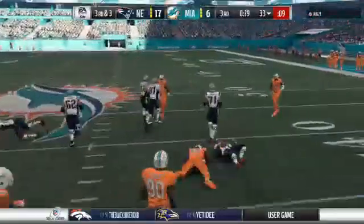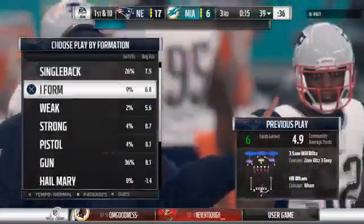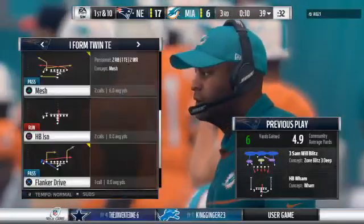Now a handoff here to his running back. And he's got the first before he's brought down at the 39-yard line. It'll go as a gain of 6 that time, and it moves the chains as well.